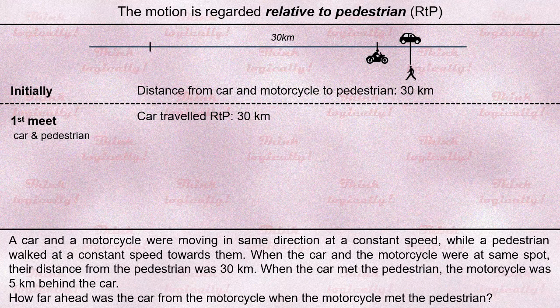In fact, 30 kilometers is the total distance traveled by the car and the pedestrian. However, if you consider the motion relative to the pedestrian, who is assumed to stay still, all that distance must be attributed to the car. The motorcycle is 5 kilometers behind the car. Therefore, the motorcycle's traveled distance relative to the pedestrian is 25 kilometers.